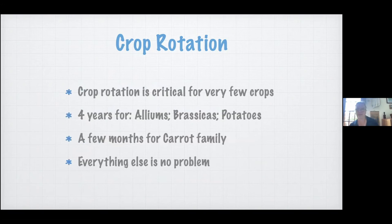So crop rotation is very critical for a few crops, the brassicas, the alliums, and then of course the potato tomato thing. You don't want those diseases building up in the soil. So 4 years, if you can do it.